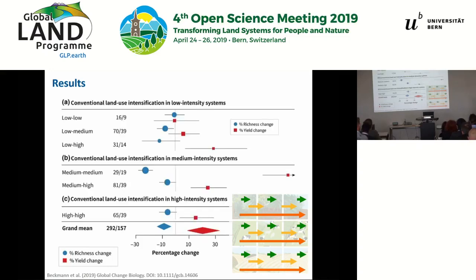And if we take that apart a bit and look at different aspects of that intensity, for example, just looking at the intensification of low systems, so basically this, this, and this arrow, we see that within low intensity systems, intensification doesn't really do anything. And we see a significant drop in species numbers in the low to medium intensification, and we see a significant increase in yield starting in the low to high intensification.